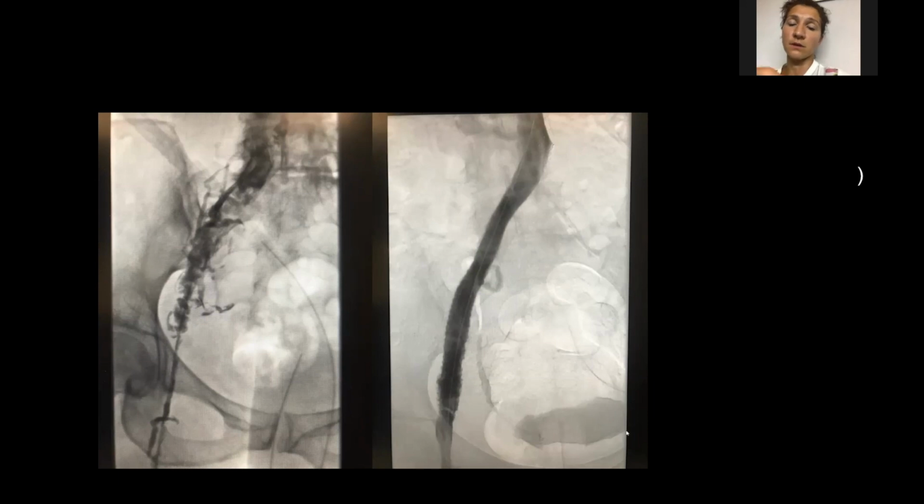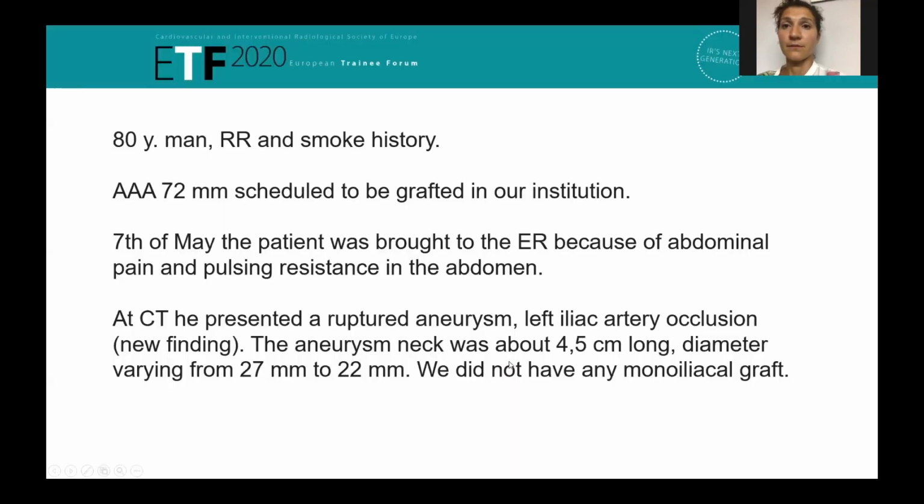And after that, the first picture is after 2 days of thrombolysis, so it's not so good. Then we inserted 2 stents, and you can appreciate a really good flow. Next slide.